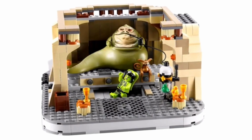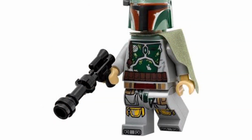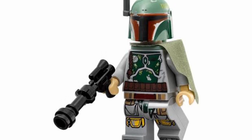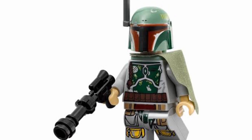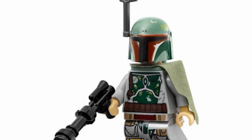But I still think there are a few that are missing here, and namely I think Boba Fett should have been included. He's kind of a big part of that scene, he kind of points his gun at Boushh, but you know, I think that's fine. He's in a lot of other sets right now. Sure, it's not the specific Return of the Jedi variant, but if you really wanted a Boba Fett and you didn't have one, you could get a version in the Slave 1 Microfighter.